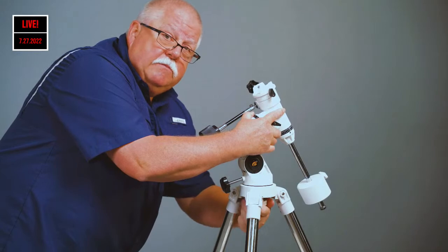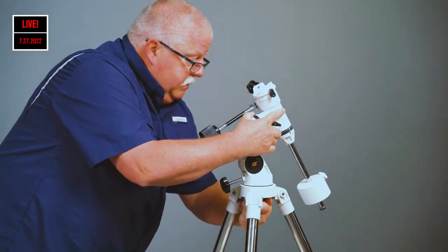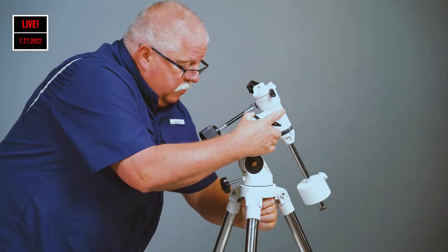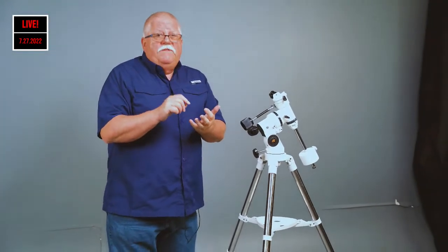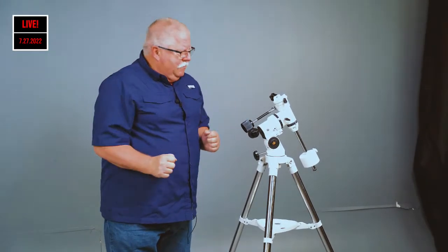Now if you're in the southern hemisphere, you're going to do the same thing. You can do exactly the same in the southern hemisphere. Because it's polar alignment, we just don't use the star Polaris, which we're not using here. This is really good if you can't see Polaris, or if it's daytime and you want to do some solar viewing with a solar safe filter.